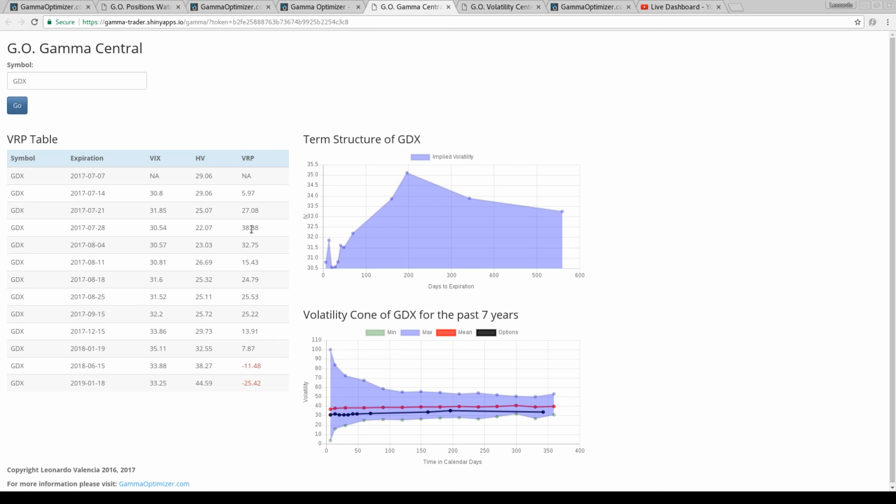Someday I'm going to do a full class, but remember, in my YouTube channel there is a more in-depth explanation. Then let's move to the term structure. This is something that I always post, mostly for SPX, but you can see the term structure for any underlying.